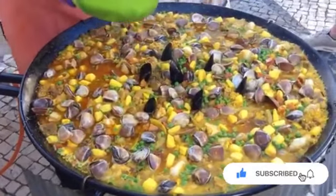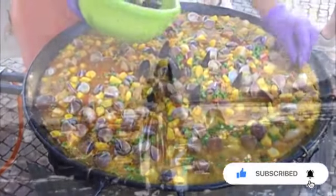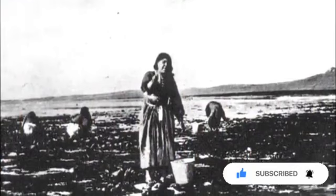Native Americans have been eating quahog clams for centuries, and even introduced settlers to quahogs in the first place. One ocean quahog clam found off the coast of Iceland in 2006 was 507 years old.